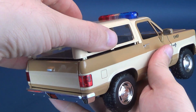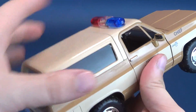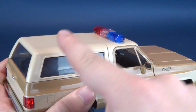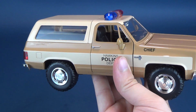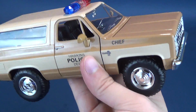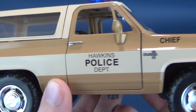Go ahead and put the canopy back on over top of it, just like so. This, by the way, is done in plastic. The front section, however, does feel like it's metal. So you've got metal and plastic. But they've done a pretty good job where they've matched the colors. You wouldn't know looking at it that it would detach, nor that they're made of different materials. So nicely done there.